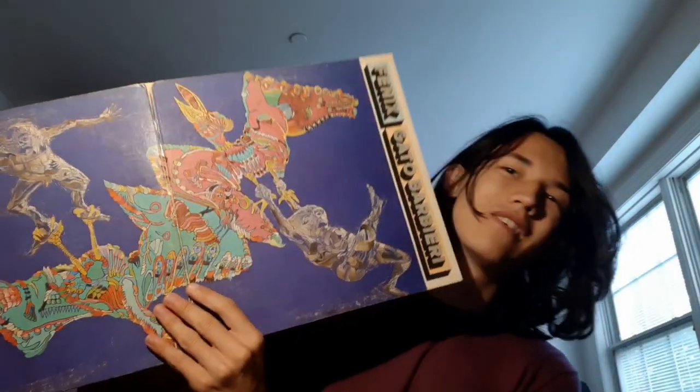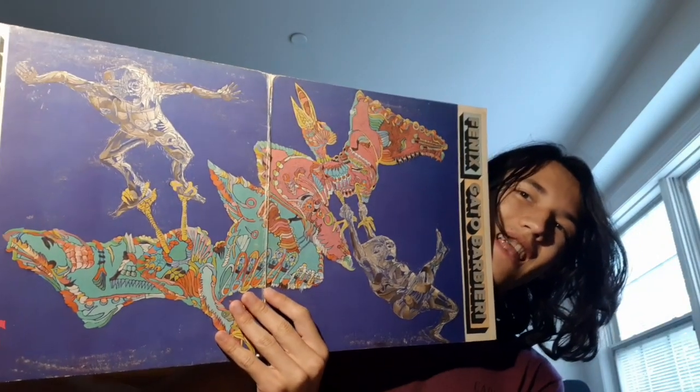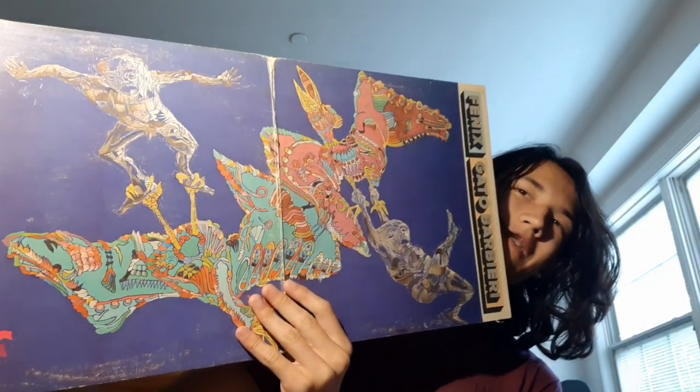I recognized the name after I already picked it up. Like, I wasn't really thinking about the name. I was just thinking about this sweet cover. That is like wall hanging art right there.